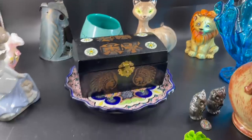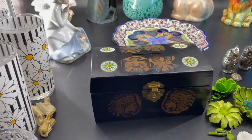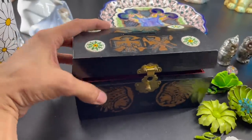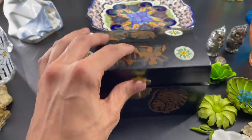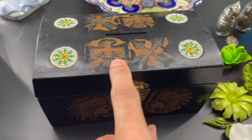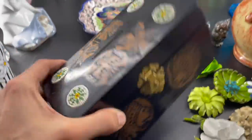And then I found this box at an estate sale. I don't think I showed it to anybody. We have the Indians. It's a little box. I don't know what you would put in it. Some carvings up there, and it's beaded. Look at the beadwork on that. I could just imagine how long it took to make that. No signatures. I'll be doing that.